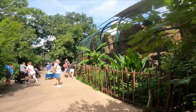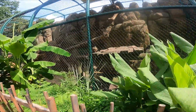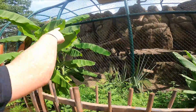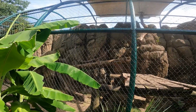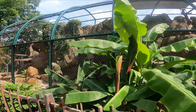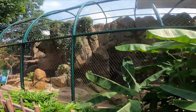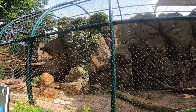Let's see what else we got. Yeah, this is the end right here. I'm gonna take a picture. There's a rock right there. Yeah, hiding. Where is it? This one. Another clouded leopard? What's over here? So right here's the U-turn right now.